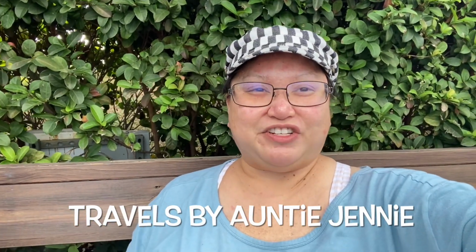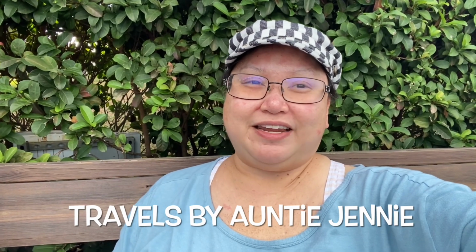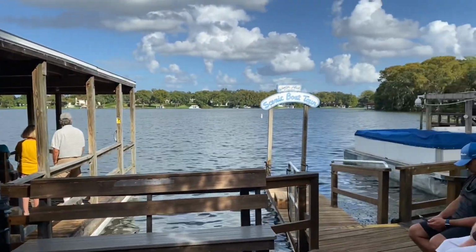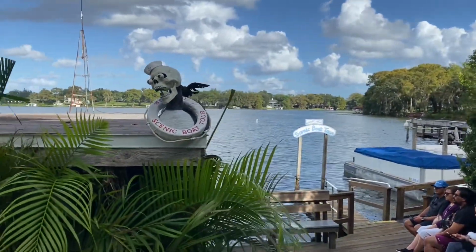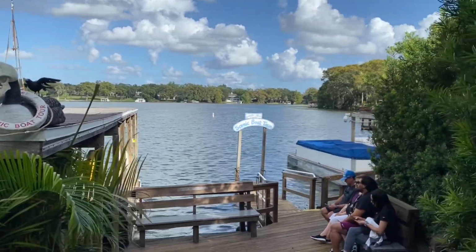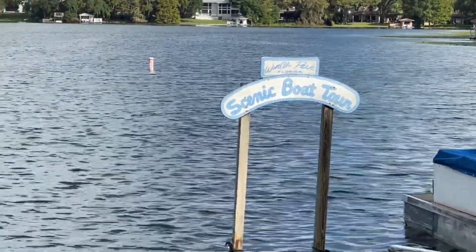This is Travels with Auntie Jennie, and we are here at Winter Park, Florida, about to take the scenic boat tour. Come join me. Yes, both my Auntie Dee and I decided to take the scenic boat tour here in Winter Park, Florida. On a boat with knowledgeable tour guides, they'll lead you through canals and three different lakes around the area that teaches you the rich history of Winter Park.